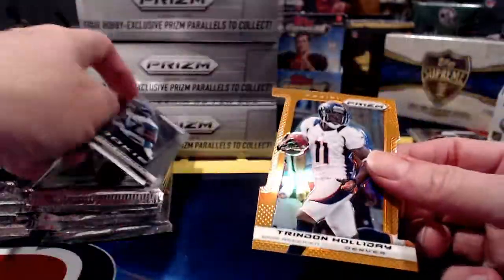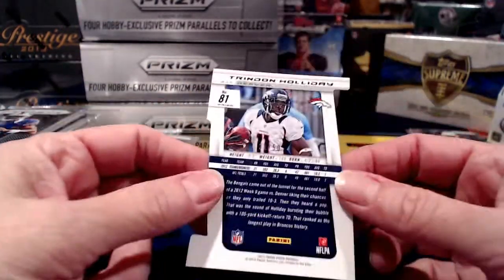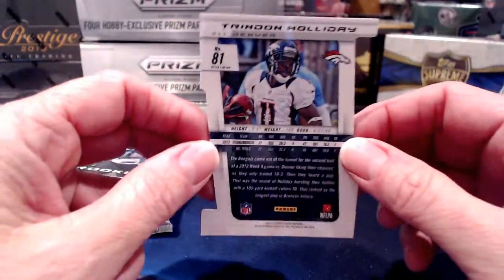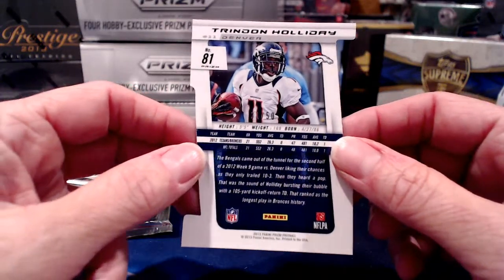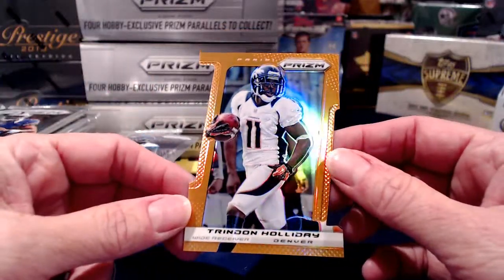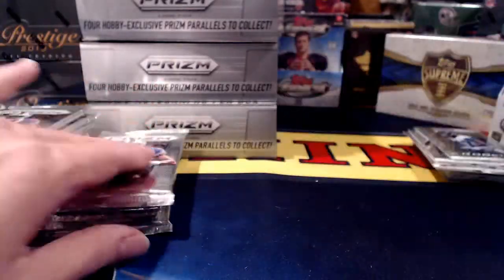And we have a die-cut refractor. This is Holiday. It's going to be numbered, or it should be. Yeah, it's a 50. What does that say? A 31 of 50, maybe? Good grief. You guys know my vision is god-awful when it comes to trying to read the numbers. Yeah, so we have the Holiday die-cut orange numbered to 250. And that was a little ad card, which I've just stacked over there with our regular cards.